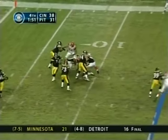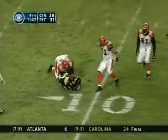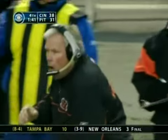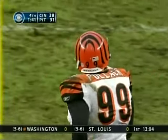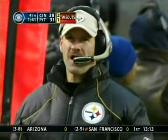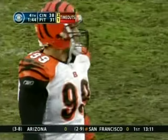Roethlisberger has to recheck. Now scrambling. Wrapped at the 9-yard line. Couldn't get it away. David Pollock, the #1 draft pick out of Georgia, of these young Cincinnati Bengals, able to make the play. And again, Ben just could not find anybody open downfield. This Cincinnati defense picked a pretty good time to throw a blanket over every Steeler receiver.